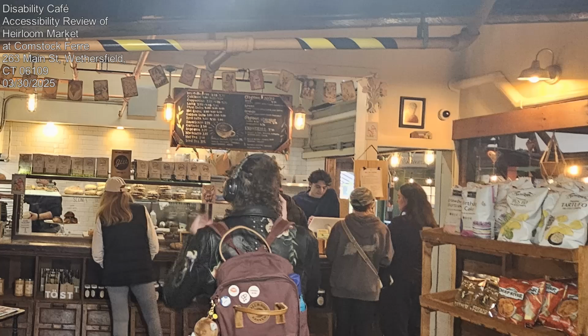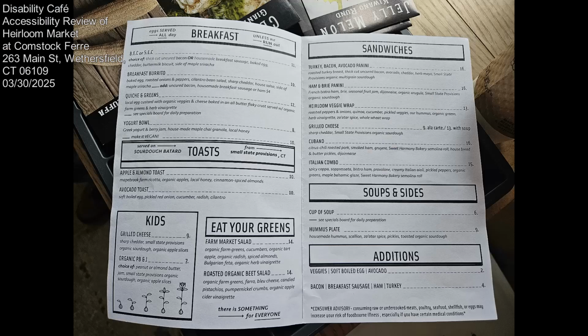And then they have soups and sides. So they have a cup of soup, one daily soup a day. And then they have a hummus plate. The hummus plate is $9. And then they have veggies, soft-boiled eggs, avocado for just like an extra on the side. The sides are $2 each, or if you want bacon, sausage, ham or turkey, that's $4 each.